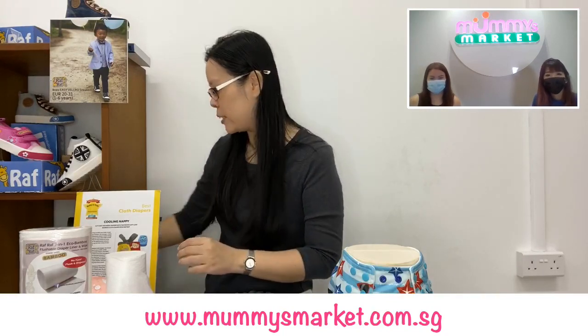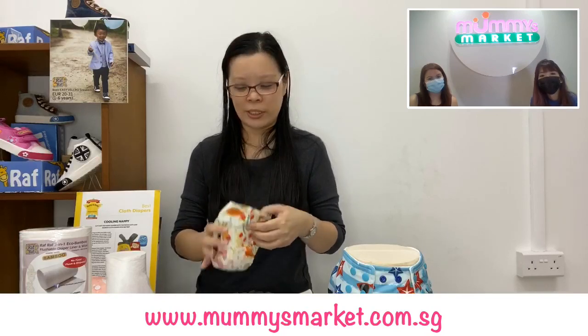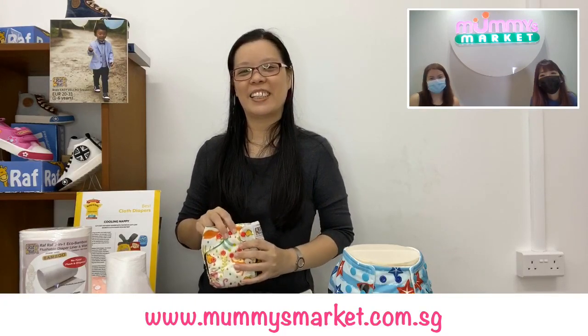And then you'll also be getting free newborn diapers, which is something that you can use for the first 2 months. All these are washable and reusable as well. And the material inside is charcoal bamboo. Yeah, so you get it free when you buy the 12-piece value pack.